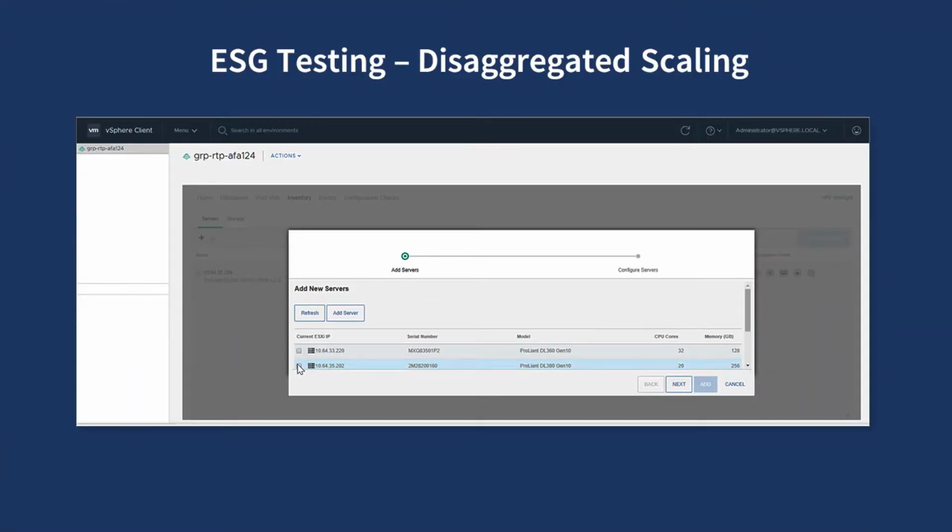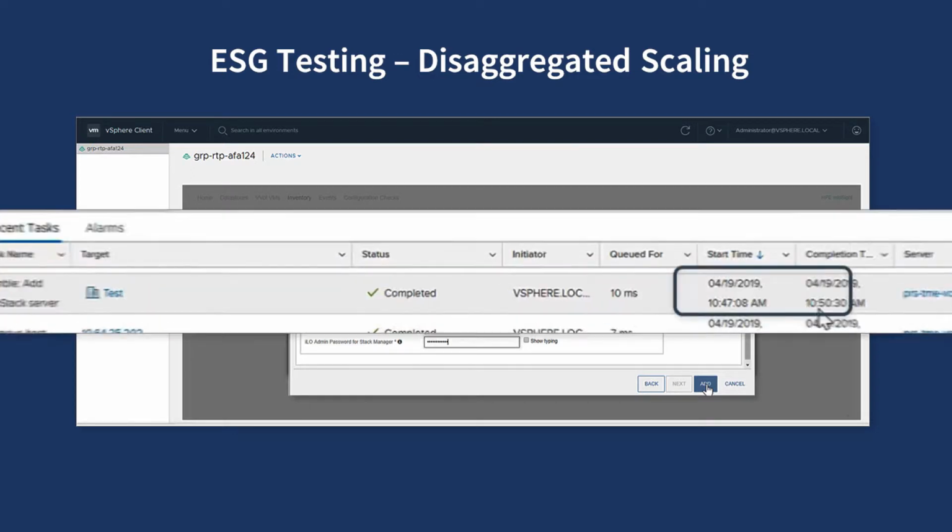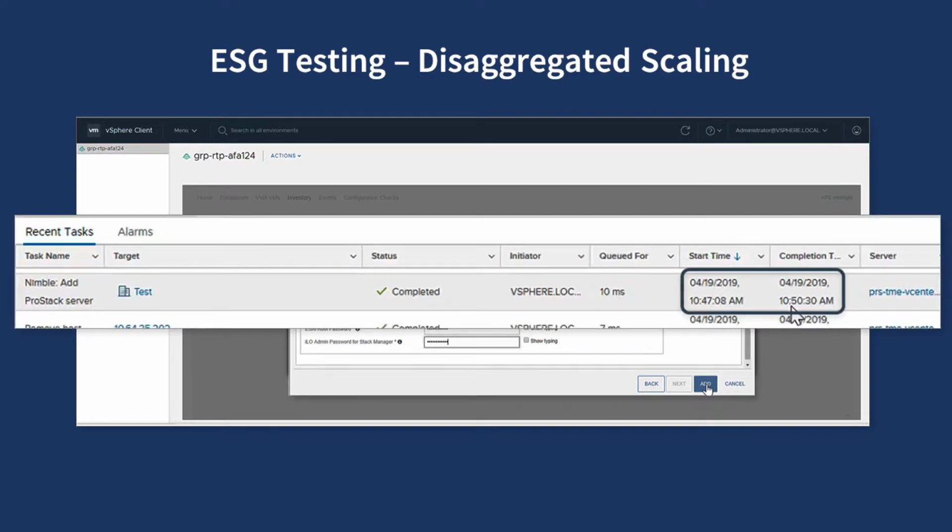Next, we tested the granular expandability of the platform by adding a server to the VMware cluster using the HPE Nimble Storage dHCI vSphere plugin. We selected a server, entered its IP address ranges and passwords. The server was ready with a total of 6 clicks and in less than 3 minutes.